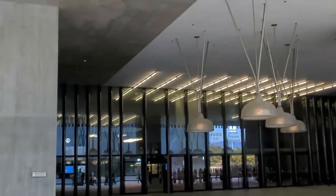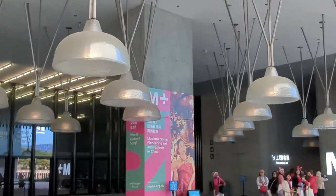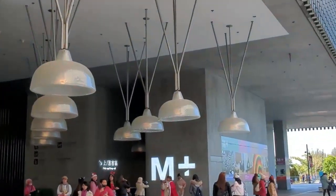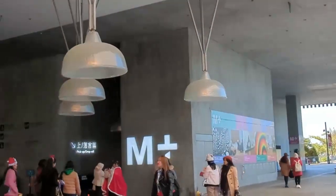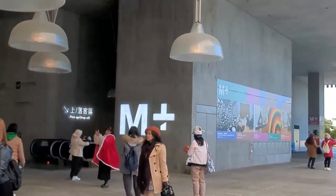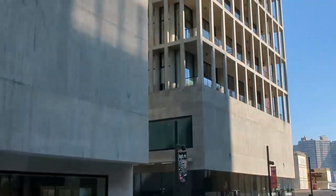cultural landscape. M Plus is situated in the West Kowloon Cultural District, a large-scale arts and cultural development located on the waterfront in Kowloon, and is dedicated to collecting, exhibiting, and interpreting visual art, design and architecture, moving image, and Hong Kong visual culture of the 20th and 21st century. The museum building itself is an architectural landmark.